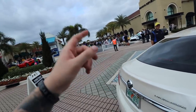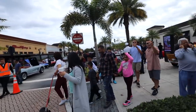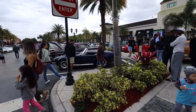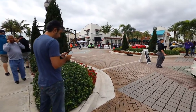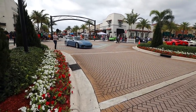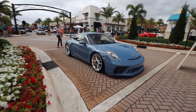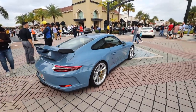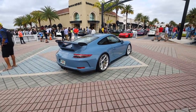So you guys didn't know, this whole section over here is pretty much all the exotics and supercars, and then over in this direction would be all of the non-exotics, or I guess, I don't want to say lower end stuff, but it's lower end stuff. I actually wanted to turn around real quick because this GT3 is leaving. That is such a good spec. So good. That looks beautiful. And that's one of the most amazing colors for this car.